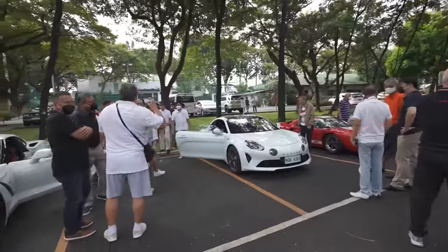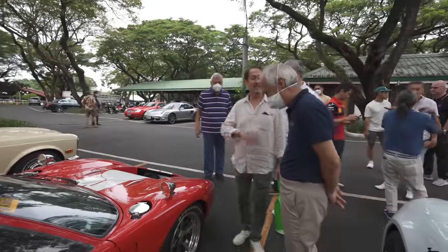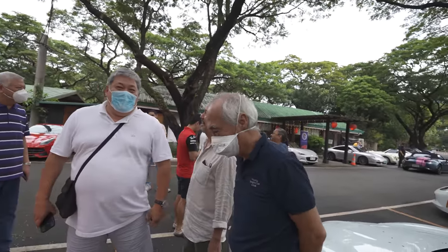This is the Alpine. Sold na, sold? Ready to buy? Yeah. Dream come true. Hindi buy it? Tatanungin ko na lang kung pwedeng hulugan para sa'yo. Open bidding na, open bidding. Starting with Andy.